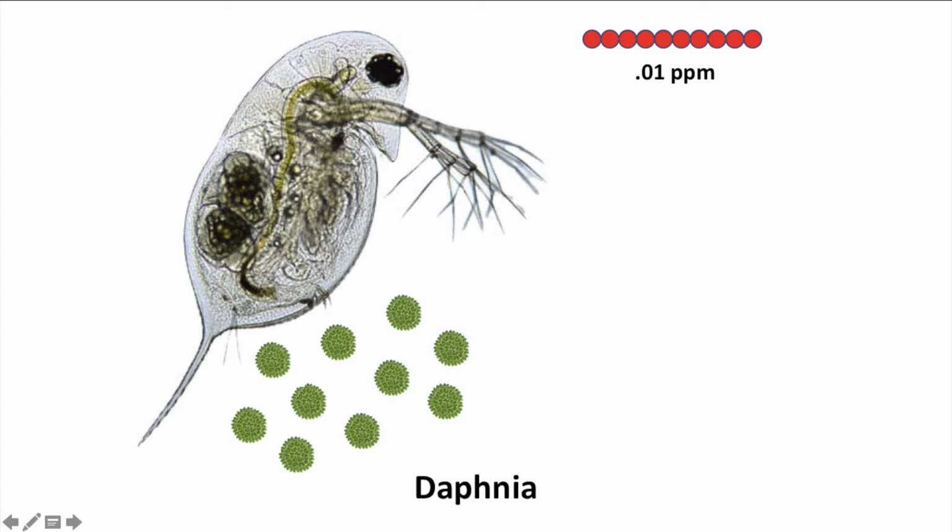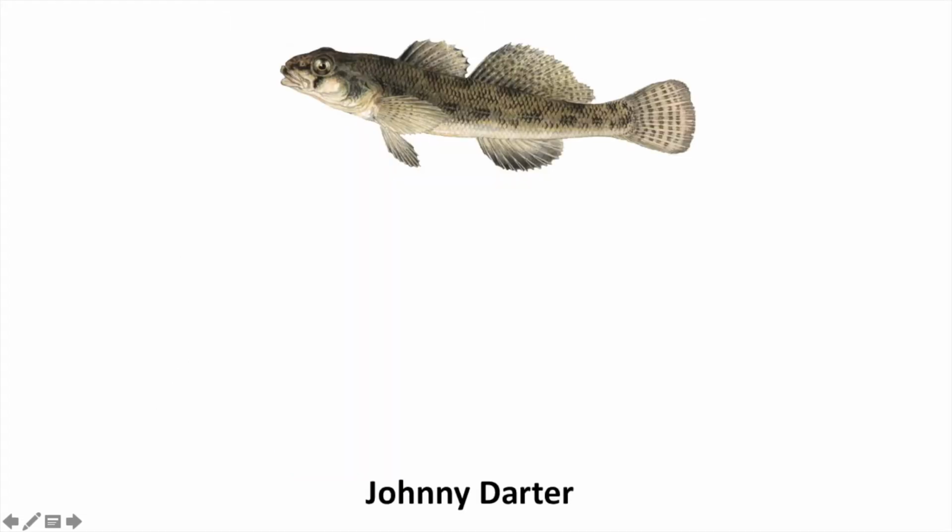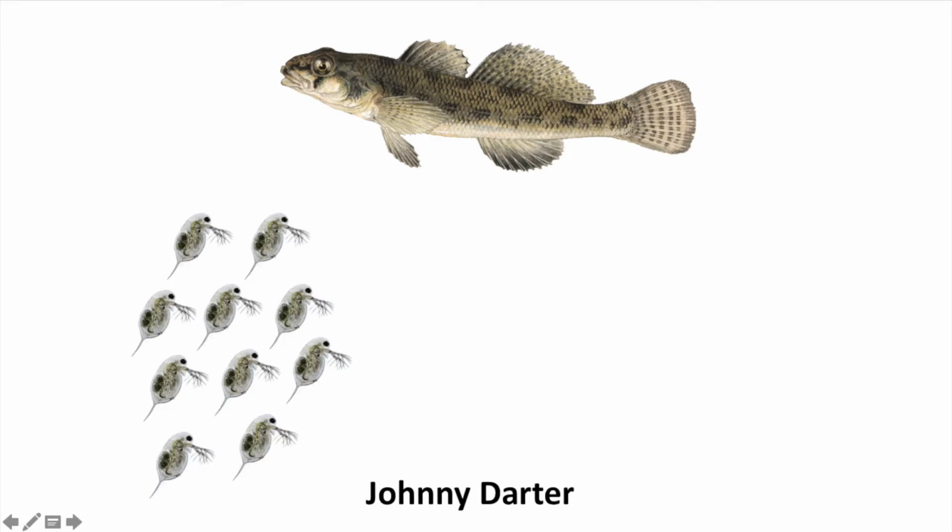However, when organisms digest these chemicals, they aren't broken down in the system and turned into energy like other food sources are. So they accumulate, they stay within that organism. So as we continue to work our way up the food chain, we're going to next look at this nice little fish called the Johnny Darter. Johnny Darter is going to feed on small organisms like the Daphnia.